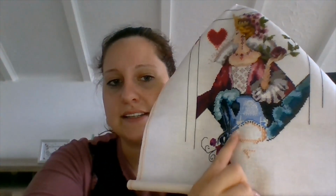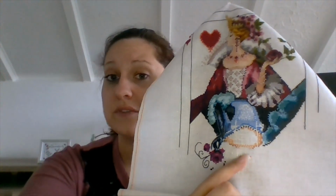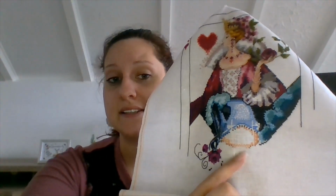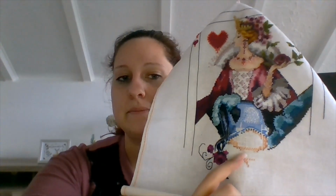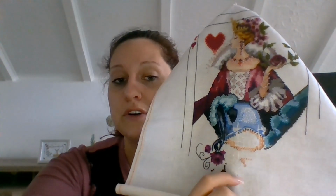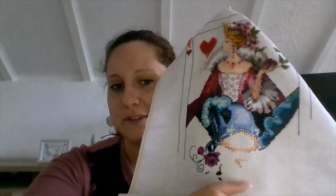And here is where I'm at right now. Basically, I started stitching on her skin, and will continue with this one whenever I stitch on it next, hopefully finishing a lot of the skin, and then being able to move into her choker, her mask, and kind of complete her. I'm really looking forward to that.